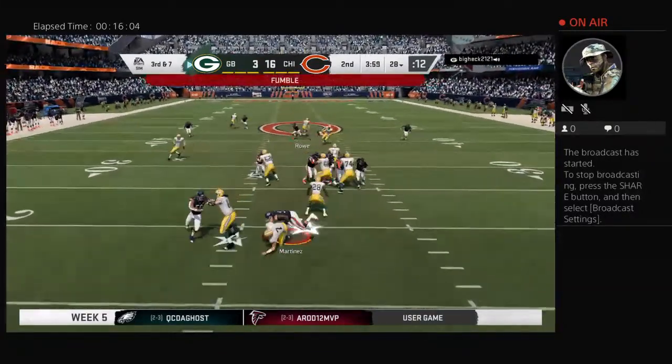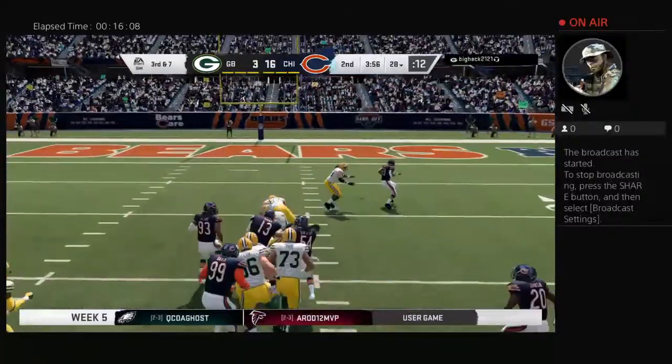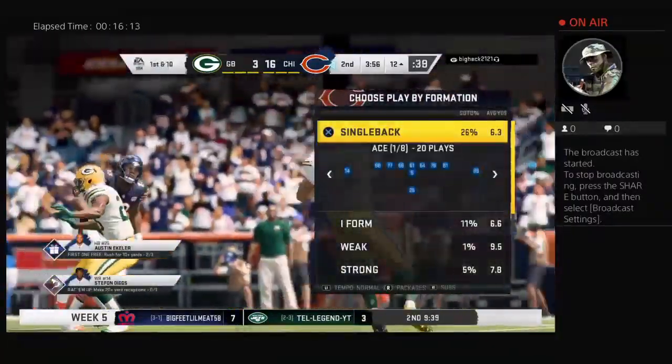Looking to throw. Martinez. Nowhere to go here. He lost the football. And this is picked up by the Bears. And he'll get this back down to about the 12-yard line.